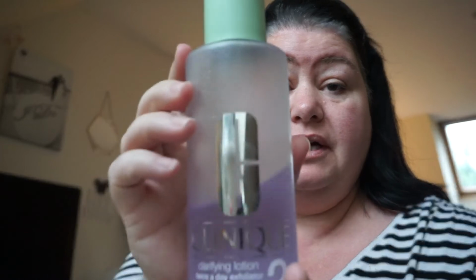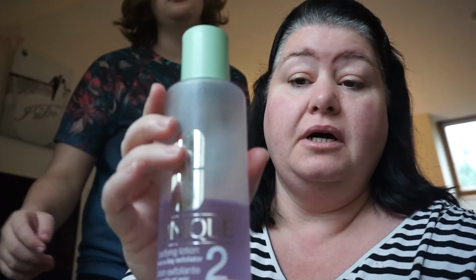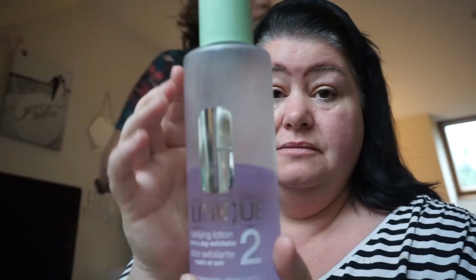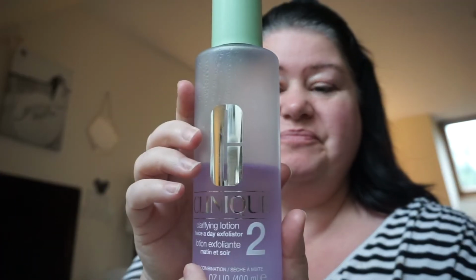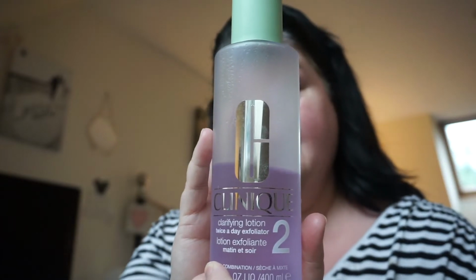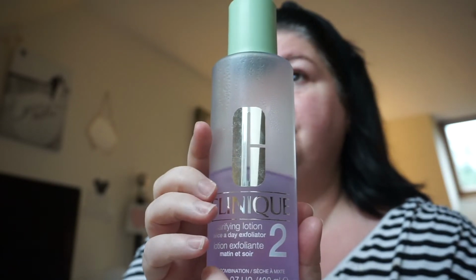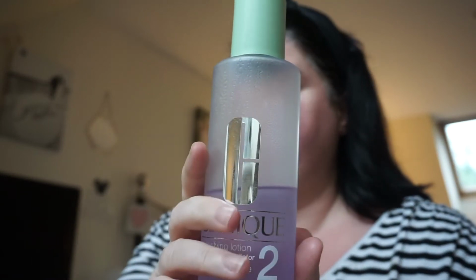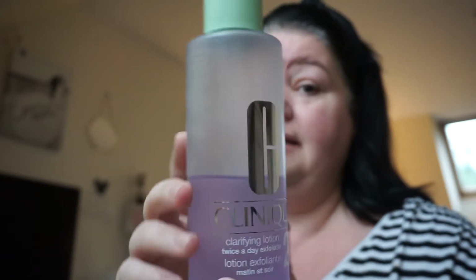So to begin with, I use the Clinique clarifying lotion, number 2. I use this first of all every morning, every night. Excuse Max in the background. And it's really good on my skin. I've been using it since we went to Florida in 2012 and I used it then. So yeah, 7-8 years. So let's get started.